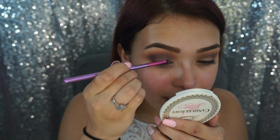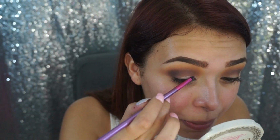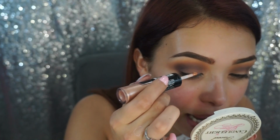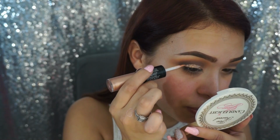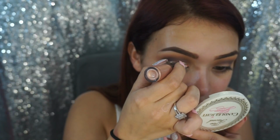But I'm just gonna get some with that brush. It could just be any lip brush, honestly. And I'm just gonna apply this into wherever I wanna put that glitter, which is gonna be my lid. And I'm gonna take that Peach Prism glitter and I'm just gonna apply some. What makes this product even better, it has a little brush, so that's even better.